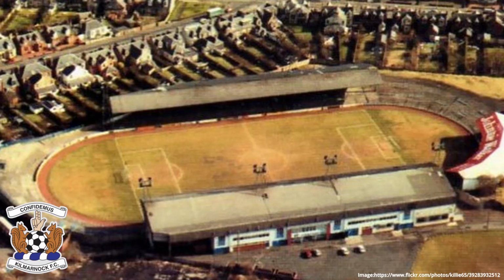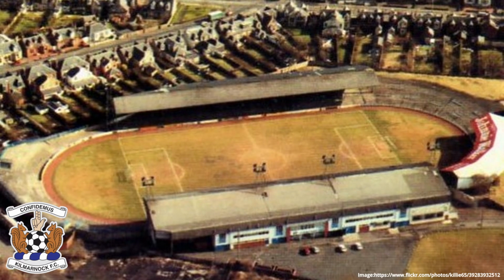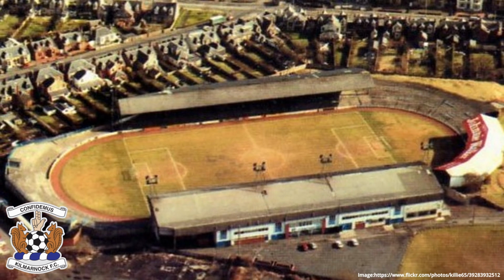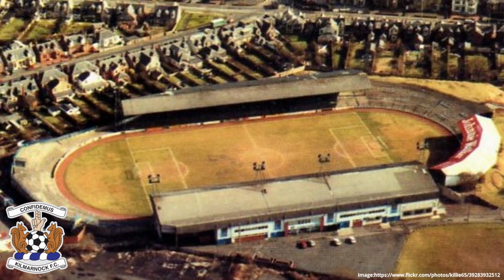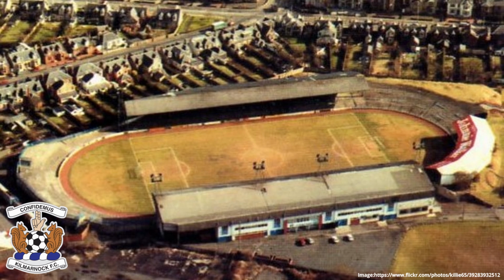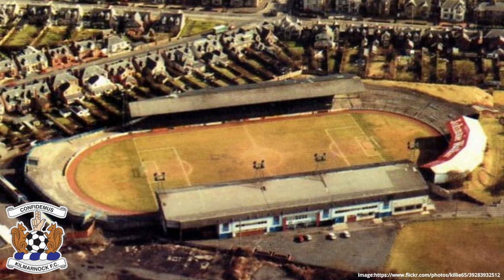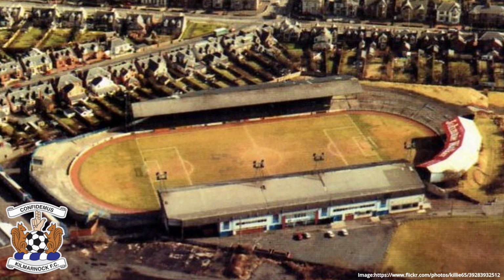By 1959, a roof was added to the East Terrace of Rugby Park, and by the 1960-61 season, the West Stand was renovated as well. The expanded grandstand had space to hold 4,000 spectators. The following season witnessed a record high attendance, as 35,995 fans were witness to a 4-2 Kilmarnock loss to Rangers in the Scottish Cup. But things did change for the better for Kilmarnock fans, as the team won the league championship in the 1964-65 season.